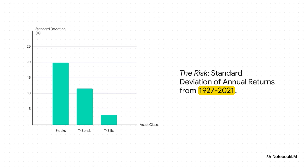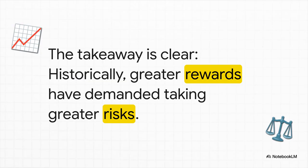And here is the other half, the risk. And would you look at that? The order is exactly the same. Stocks with those incredible returns also came with, by far, the highest volatility. T-bonds were in the middle for both risk and return, and T-bills were incredibly stable. The link is undeniable. So the big takeaway from nearly a century of data is this fundamental law of investing.